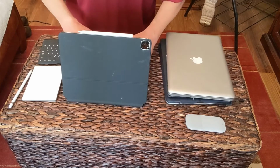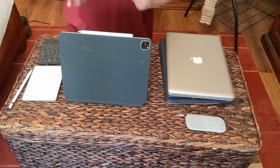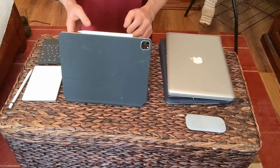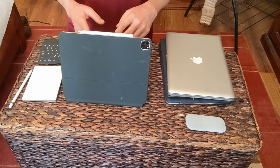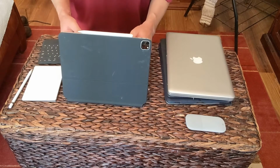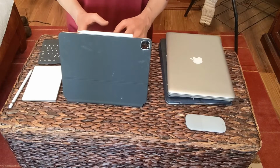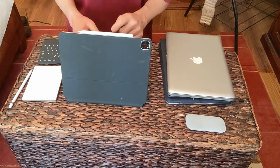I can set it at a comfortable distance, and it does not fall over. If I push hard enough, or jump up all of a sudden, or if one of our dogs comes in and knocks on it, sure, it's going to knock over. But I can take my hands off the keyboard, and I can type on it. I can press on the screen.